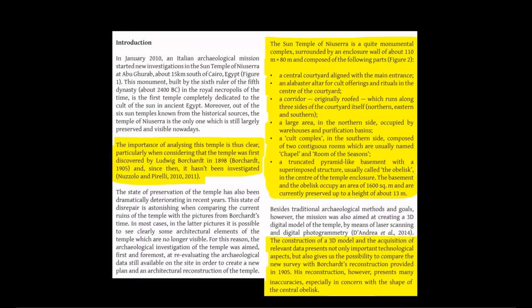He was an amateur, a noob, as we would say in the parlance of our times, and it appears that his study of this site was superficial at best, if not completely inaccurate. And the Italian team's skepticism and disdain for Borchardt's original work is fairly apparent if you read this entire paper.